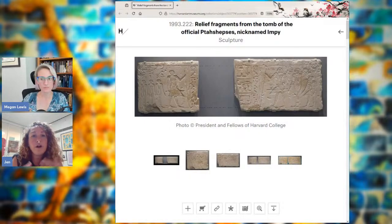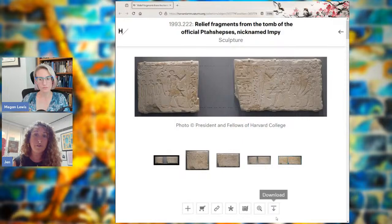So we hope that you'll understand that a huge piece is missing. You wonder why. You get an answer that's kind of shocking, and hopefully you feel almost a sense of loss for us as a learning institution, but hopefully more also for Impy as the person who needed that offering formula for his afterlife. And you come away with some of the tools to think about him and other ancient people as real people, and not so different from us. And hopefully that extends to how you think about other ancient people in other museums.